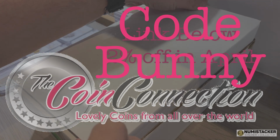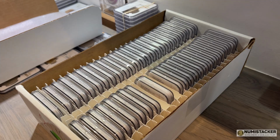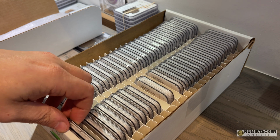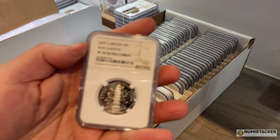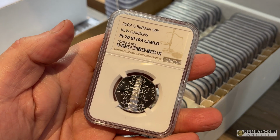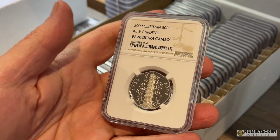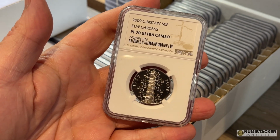Lots and lots of coins have been coming back from grading at NGC, and it gives you a great chance to see what coins fellow collectors and numismatists are sending over to be graded. So let's take a look, as usual, through the box at some brilliant results.